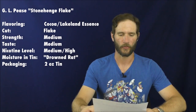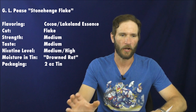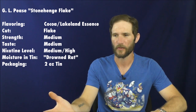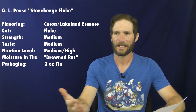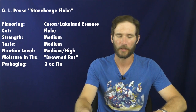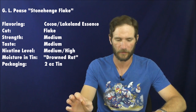The flavoring on this one. Now, many of you will know that the Gawith and Hoggarth blends are often considered to be Lakeland blends. They're from the Lake District in the UK, and there is a particular essence that is often added to these sorts of blends. It has a slightly floral, slightly soapy flavor. This blend has a bit of that essence added, with a bit of a chocolatey cocoa essence as well. So there is a little bit of flavor added to this blend.